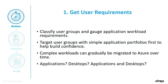Again, this is pretty similar to what many of you have probably done before, but understanding those user requirements is key. A good place to start is to understand the user groups and the application workload, and what the requirements of both are, before you move forward into deploying them onto public cloud. It's really important to understand where the data sits, how the users access that data, and where the user groups will access their workloads from.